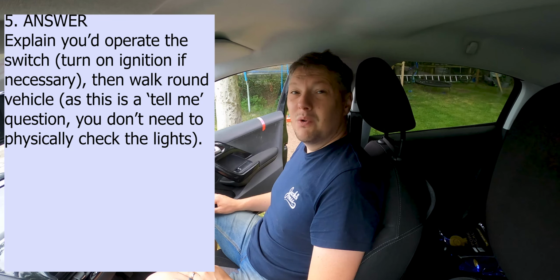Simple answer, a warning light should come up on the dash saying ABS. Number 7. Tell me how you'd know the direction indicators are working. You don't need to exit the vehicle. Turn my hazards on, get out the car, walk around and have a look.